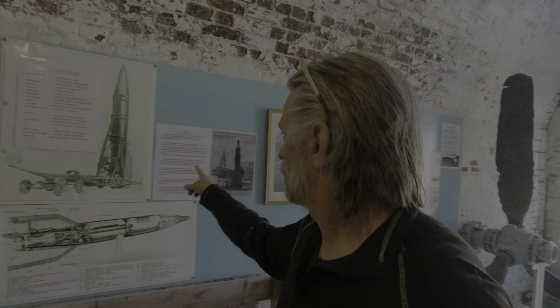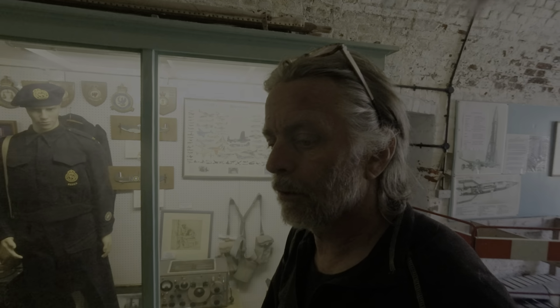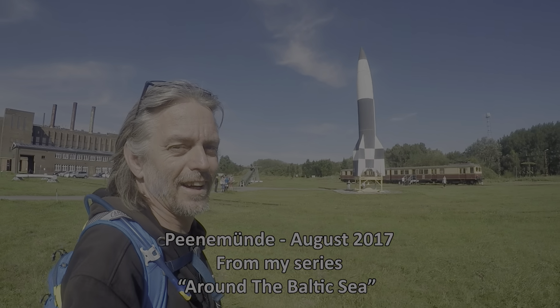Oh, V1 flying bomb, and yeah, a V2. You know, the V1, V2, the doomsday weapon, built mainly in the laboratories in Peenemünde. It's the only weapon that I'm aware of that actually killed more people in production line than in action. So it killed more people trying to build it than it actually killed people when it was used on the enemy.